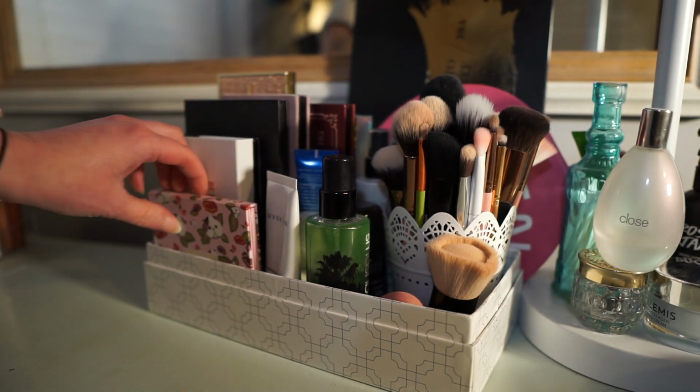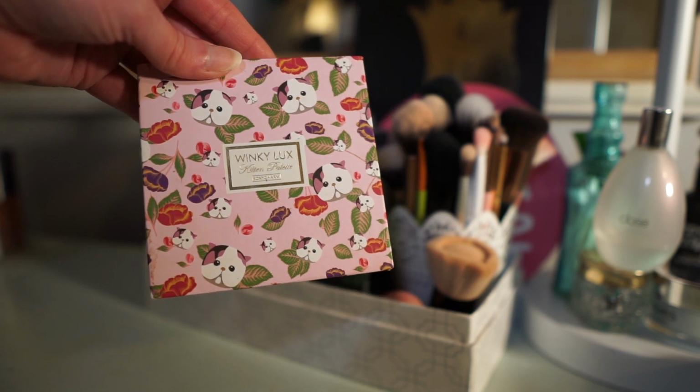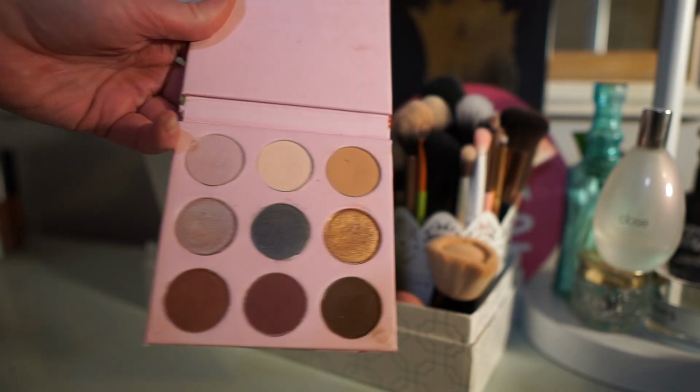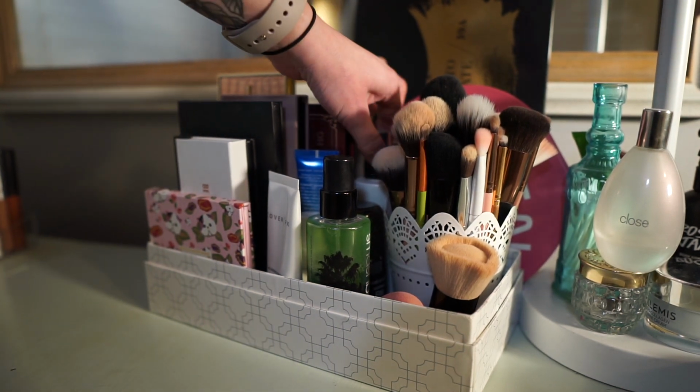And so I pulled this one out up top to keep around because I've been using that a lot recently. And then the last one here is the Winky Lux Kitten palette. This palette is one of my all-time favorite palettes. It's so great. So simple, but versatile. Love it. And then I also have some setting sprays and stuff.